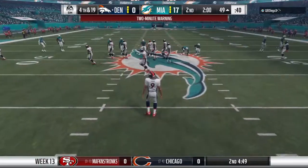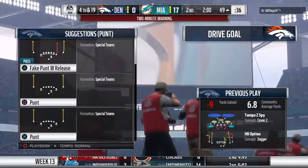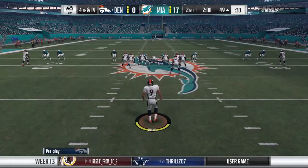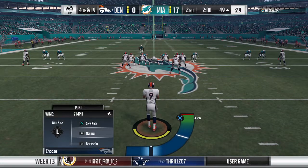Now the second-year man from Syracuse, Riley Dixon, on to punt, as he should be able to pin him back deep here with his first punt. 2 minutes remain here in the first half. 4th down, so on is the punter, Riley Dixon. We'll come back to Miami after this.